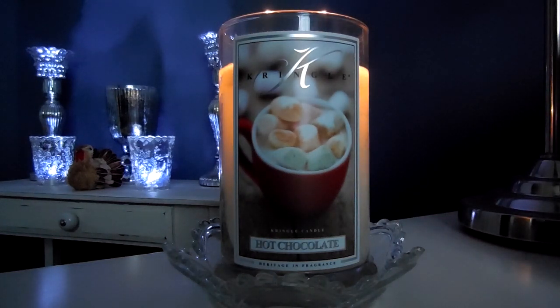Obviously, I'm showing you here what they call their large classic jar, which is a 22-ounce 2-wick. These do retail on the website for $27.95. I will, of course, list it down below for you so that you can go find it. And let's talk about the notes here.